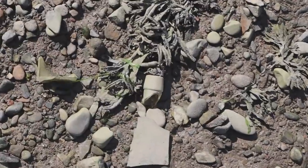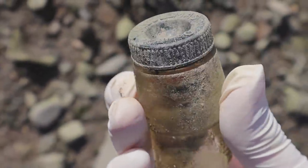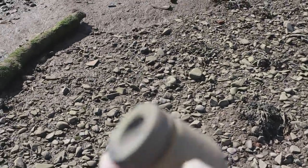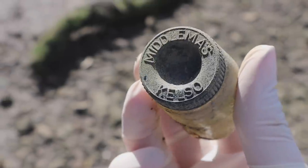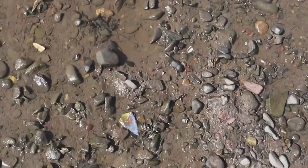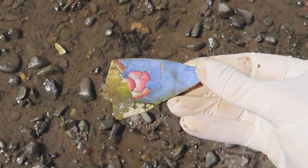I've just spotted a stopper. Oh look, it's a war grade one with the shallow taken out of it. And it says Middlemass Calzo, which we have found lots and lots of. Calzo vulcanite bottle stoppers on this river actually. That's cool. It's so sunny and beautiful and I'm so happy to be out. That's quite pretty.